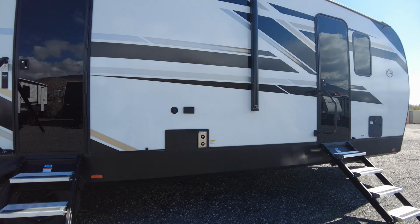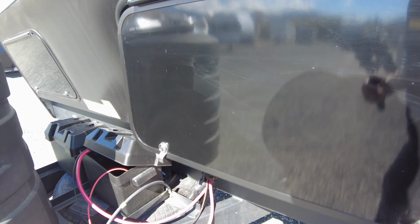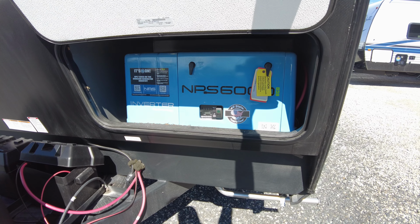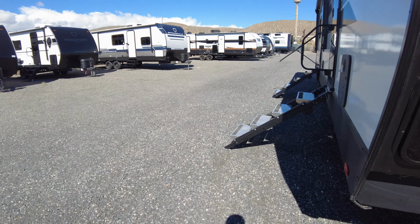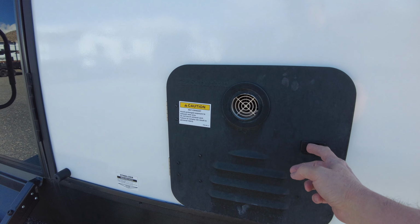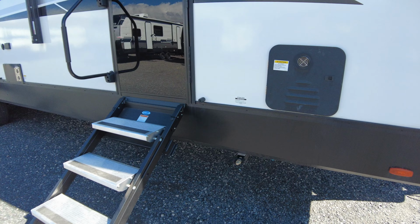By the way, all the toy haulers that we have have a sealed and closed underbelly. And up front here, you have the MPS 6000 Eco generator that's super quiet. It's got built-in inverter technology. You got 30-gallon propane tanks, solid steps, and a 60,000 BTU hot water heater. This is tankless, and you're going to be able to have hot water on demand. And I have that in my house, and it works really well.